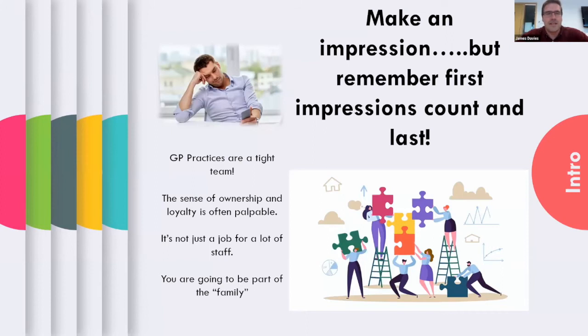because it is that family environment which makes general practice so great, but it does mean that everybody can have their views quite subtly put into this process. So make sure that the impression you're making is a good one, and that will help you in the process to go forward.